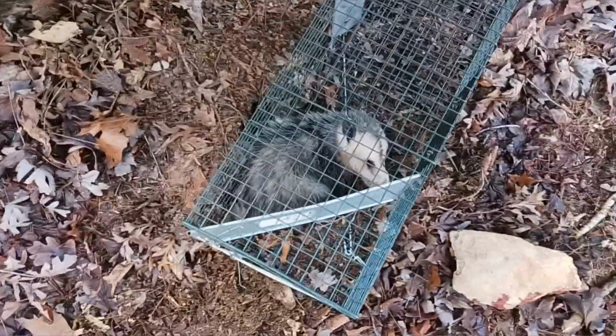Okay, so we got nothing in this trap, it looks like. Okay, another little possum. Little guy. He's actually pretty big, you all.